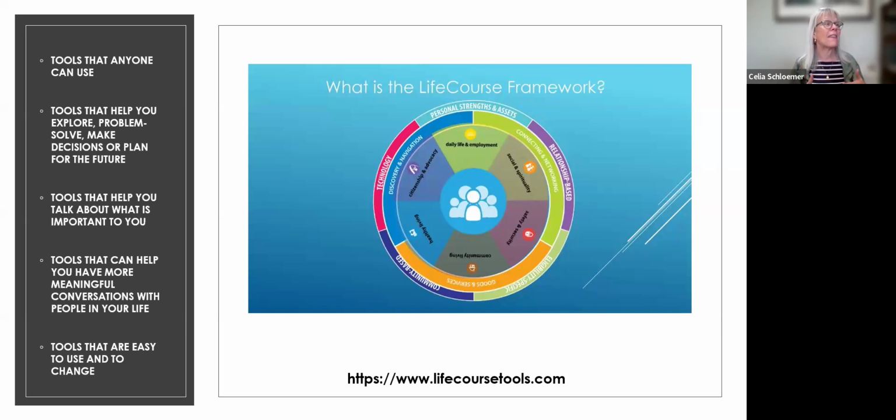So this can be integrated, one tool, one concept, one principle into what you're already doing. It can hold up what you're already doing. You might say, I didn't really know why I was doing it, I didn't know why it worked, but oh my gosh, this is why it works. That principle or concept behind it is going to help you help the families and the students that you support.